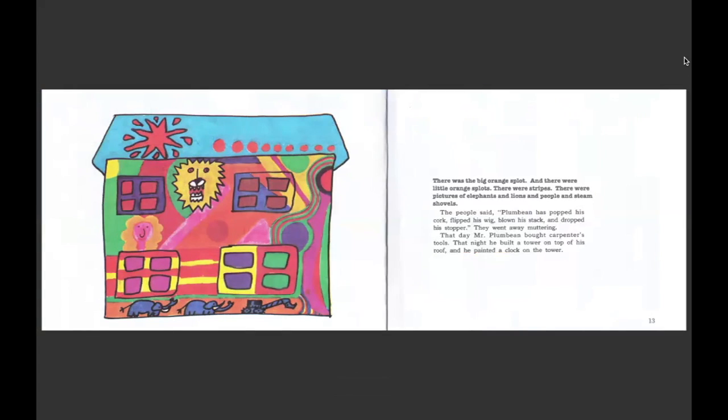There was the big orange splot, and there were little orange splots. There were stripes. There were pictures of elephants and lions and people and steam shovels. The people said, "Plumbean has popped his cork, flipped his wig, blown his stack, and dropped his stopper." They went away muttering. His neighbors didn't like his new house.